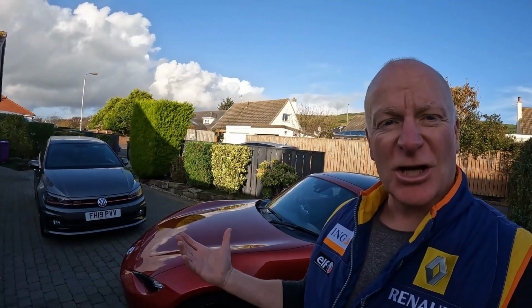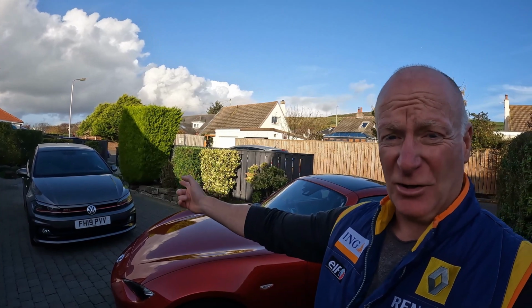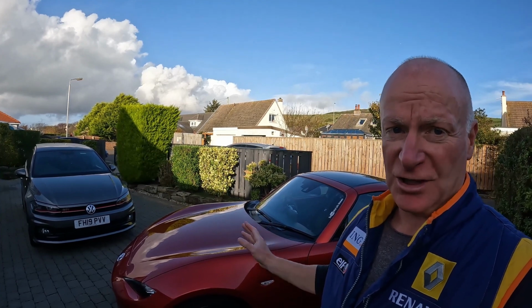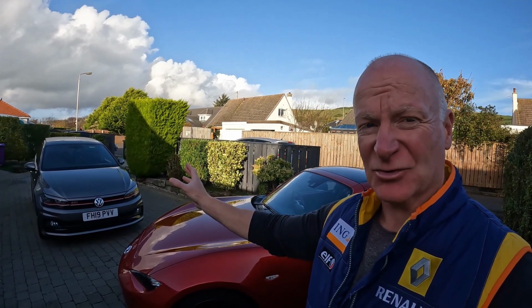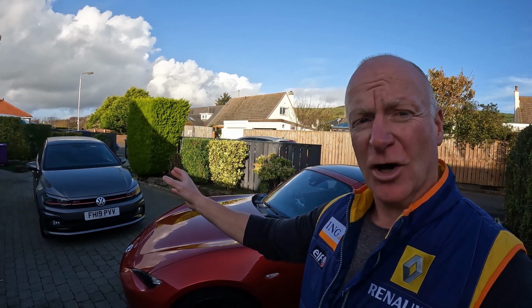2-1. Next we're going to look at the desirability and the practicality. Well, in practicality terms, that Polo is a good car. Desirability wise, this is personal. I prefer a sports car to a hot hatch. Have done all my life working up through cars, but a hot hatch, you cannot deny, ticks an awful lot of boxes.